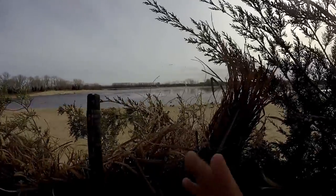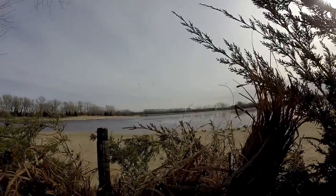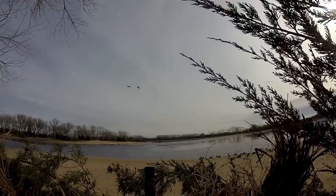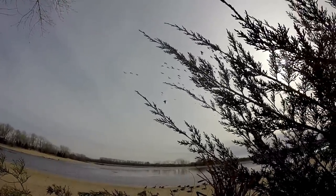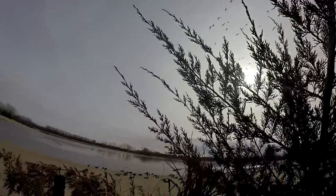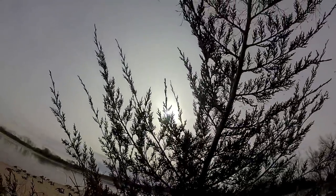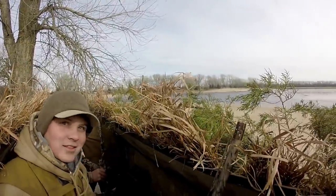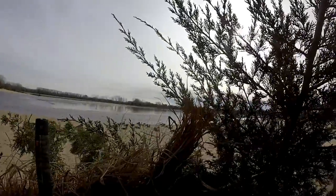I know we're being choosy, but these birds want to be here bad. Look, here come the two. They'll pull them. They'll pull the flock this way. Oh my goodness. I love being able to be greedy. Yeah, we could have shot him three times by now. Probably gonna lose him now.